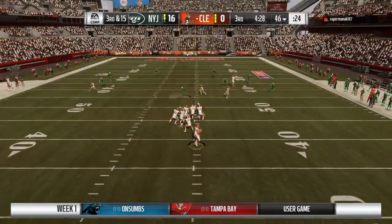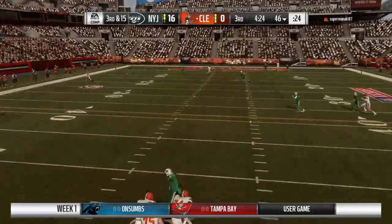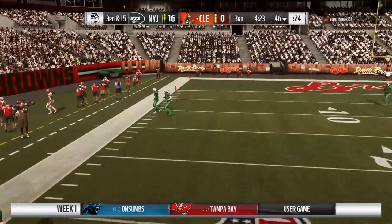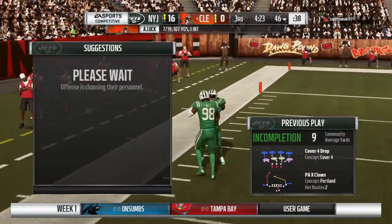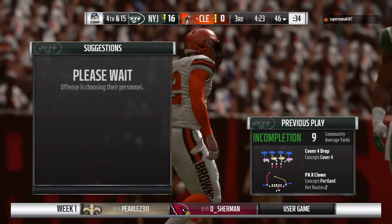They'll fake the handoff. Now Luck, going for the deep ball. So they took a shot there on third down, couldn't get it. Now it's fourth down. Another drive comes and goes, still nothing on the scoreboard.